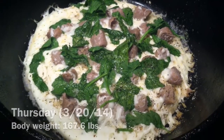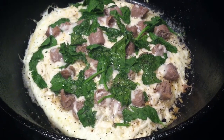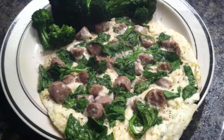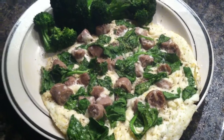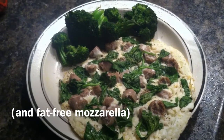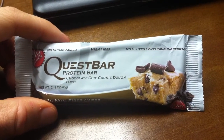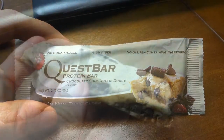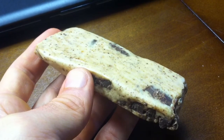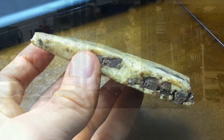This is my first meal from Thursday. It's a big omelet using all egg whites, spinach, and then that same turkey sausage chopped up this time and kind of cooked into it, and I had broccoli on the side. Took another Quest bar to work today, and I'll show you the texture of this one as well. Just some random clips in here, trying out the longer version of these videos.